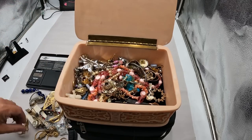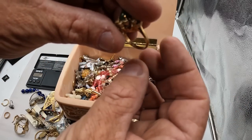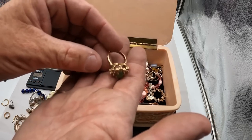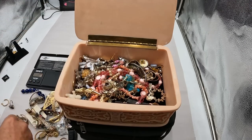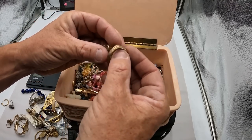Pierre Cardin. 18 karat. Yeah, but it says HGE, doesn't it? It says something. Yeah, HGE. See how there's multiple words there? I kind of knew that one. You can literally see that it's not gold. If you really look carefully, gold, not gold. You could just see it. It's like a toning, like that right there. Boom. You automatically see that's not gold.